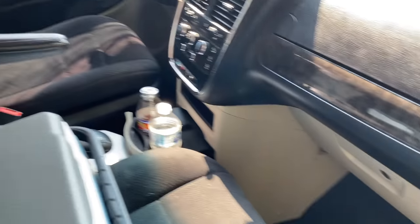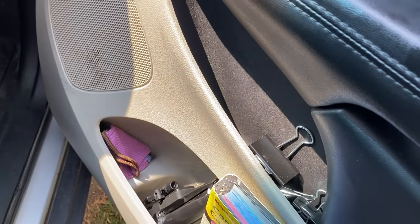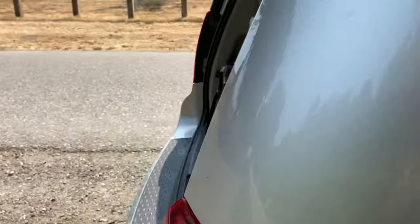And then under the seat, I just store my pop-up window shades. I had a lot of trouble making window covers for this van, and in the end, I just bought these cheap pop-up ones that work very well with binder clips. All right, that's the front. Here, I'll take you around back to the kitchen.